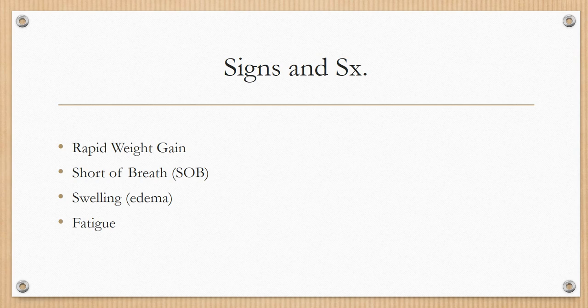The rapid weight gain is more from the fluid that's being held on and collected throughout the body because the heart cannot circulate it fast enough for it to actually be processed for the fluid to come off, especially through the kidneys. Shortness of breath is because the circulation from the lungs back into the heart is not as great, so the fluid builds up. And swelling in the lower extremities is from the fluid building up altogether. And then fatigue is because your body really is just tired. You can't breathe well. You have all this weight on you. Your heart's not working right. It's not actually pumping all of what it needs to throughout the rest of the body, and it causes fatigue.